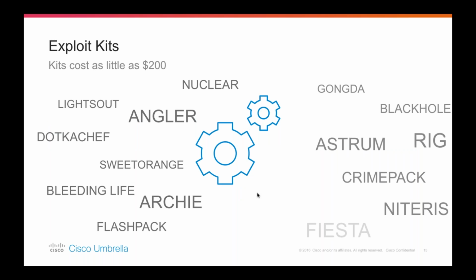There's also exploit kits. Those are becoming very popular as well. An exploit kit is a software kit, and it's designed to run on web servers. The whole purpose of the exploit kit is to identify software vulnerabilities in a client machine, and then when you identify those vulnerabilities, you can exploit them. The names that you see here are different exploit kits that are out there, such as Angler, Flashpack, Bleeding Life, and they can cost as little as $200. So it's not that expensive to get engaged in exploit kits. These have definitely been an uptick. In 2016, there were around 702 million attempts to launch an exploit, and that's up about 24% from the previous year. So there's definitely been an increase in these.